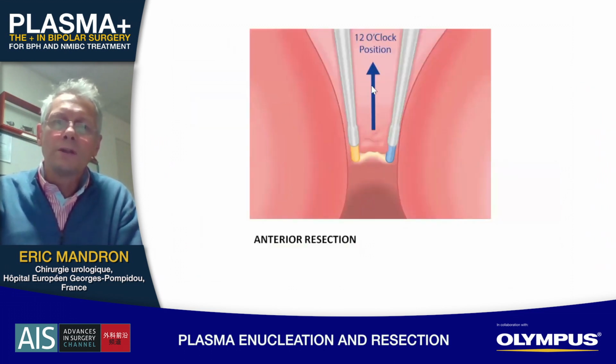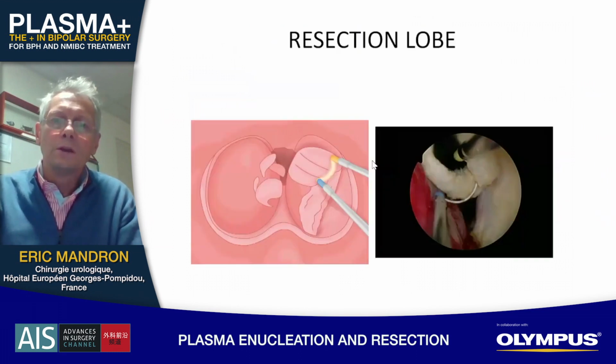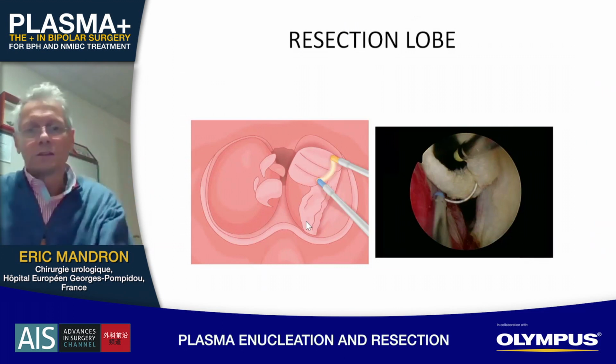When it's done, then you go to the 11 o'clock, 12 o'clock position to do the anterior resection of the commissurotomy. And when it's done, it will help to free the lobe totally. And then at the end, you just have to do the resection. This step is time consuming, and that's the discussion. Is it possible to do this step with a morcellation? Perhaps, we don't know. In my experience, I'm doing this surgery for volumes less than 100 grams. Above this, I prefer another technique because it's too long.